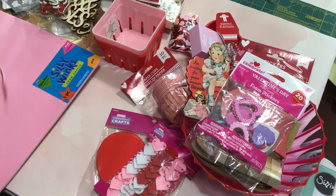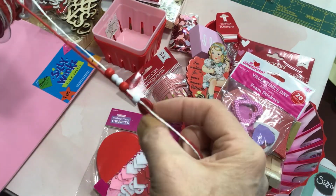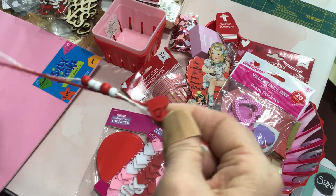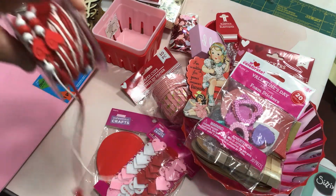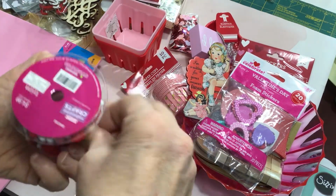And then I found this double layer trim, white and red macrame twine, it looks like. And then these pretty little white and red beads and tiny little wooden hearts. So these will come in fun for doing little banners and decorating the fronts of cards and other swap items.